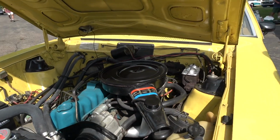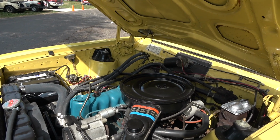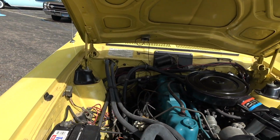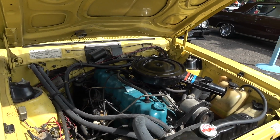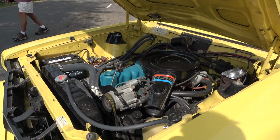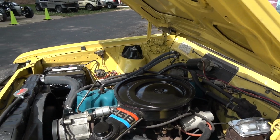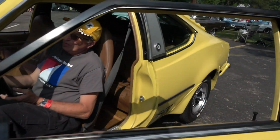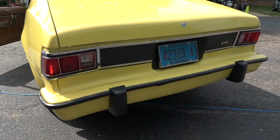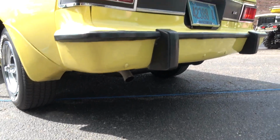Okay. Tell you what, when we start it too, the horn still works. We'll beep that horn. We'll let it idle. The straight six. Not much of a horn, does it? No. Doesn't make you get out of the way. Let me just listen to it idle. Can you hit the brakes for a second? Nice. Single exhaust. Go ahead.